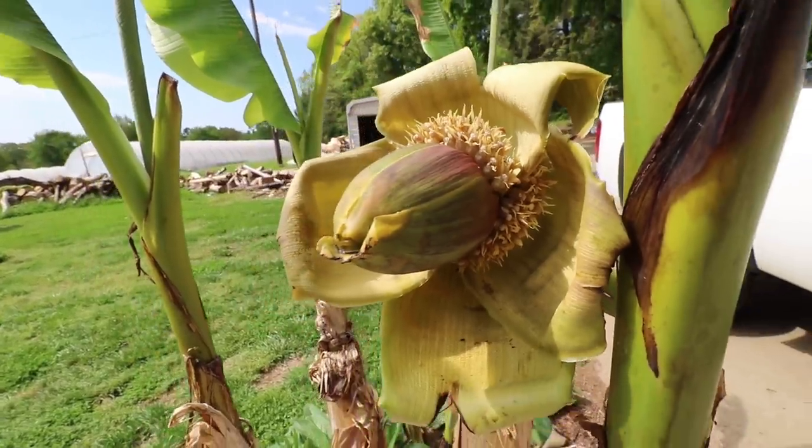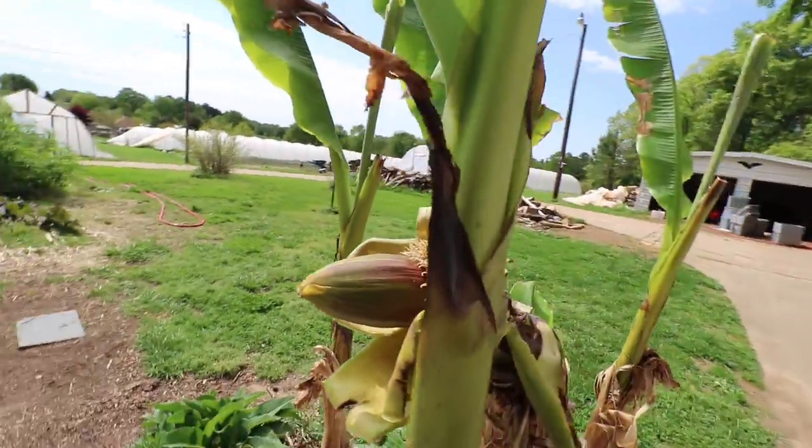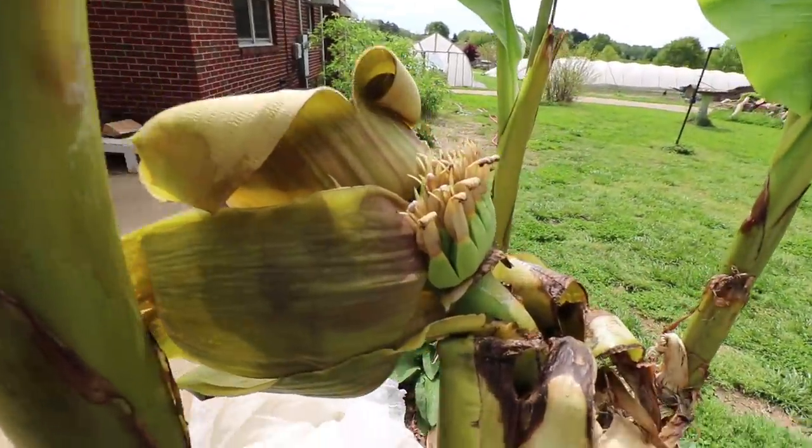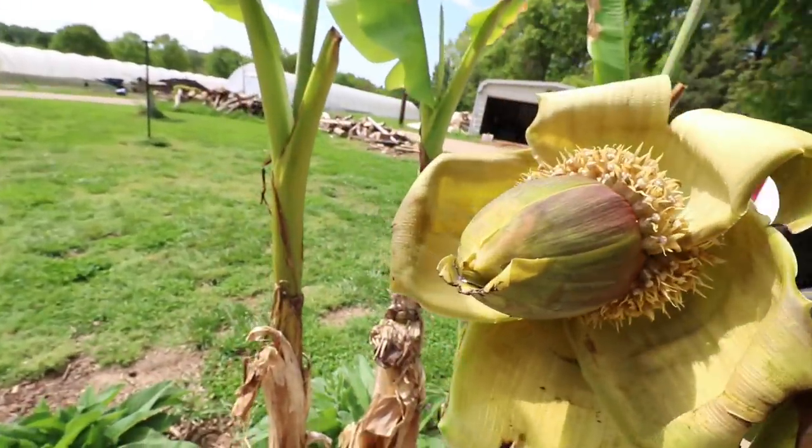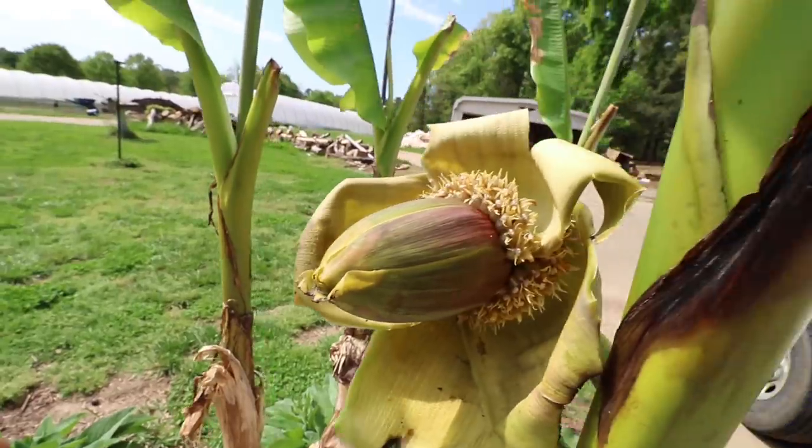This is a banana tree, guys. So I don't know if these are edible or whatnot, but I bought this tree 6 years ago and this is the first time it's ever flowered. So it's really cool.